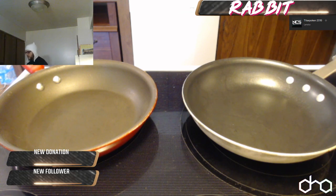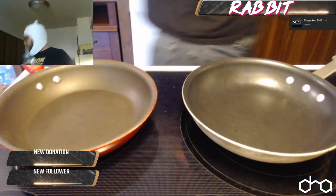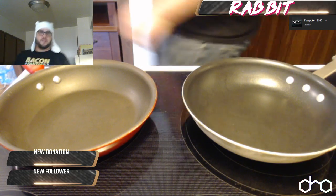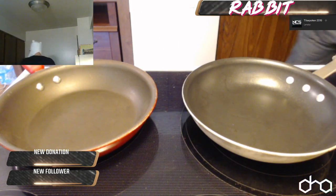So anyway, while I'm doing this today, I'm also going to be drinking a little bit of beer. This is called Benny Bock. This is from the Granite City Brewery. There's a couple breweries around, but I'm going to be getting drunk while I make some bacon pancakes.